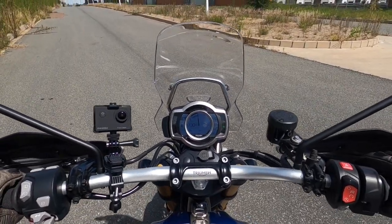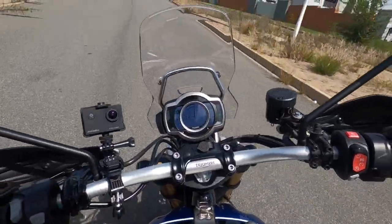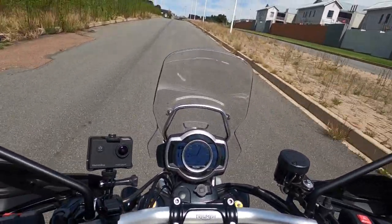This clock is really stunning, and it definitely suits the Scrambler better than a rectangular or square TFT would, like everybody has today.